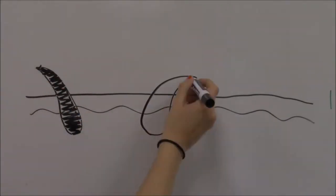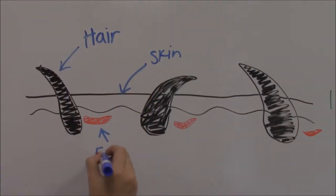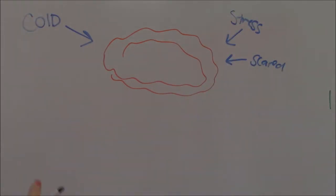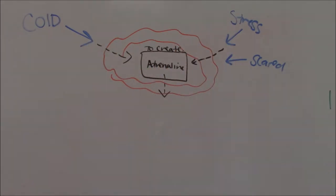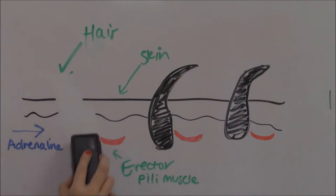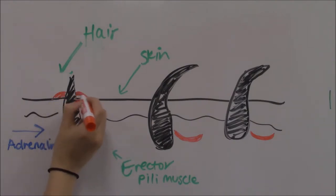In the process of creating goosebumps, the hair follicles underneath the skin are supported by tiny muscles called erector pili. Outside stimuli in our environment, such as being cold, stressed, or scared, send a signal to the brain to create adrenaline. The adrenaline is then sent to the body through the nervous system. When the adrenaline reaches the erector pili muscle, it makes the muscle contract. This then causes the hair follicle to stand up straight, creating a goosebump.